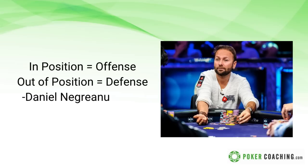All right. I really like the way that Dan Negreanu put this. And he's definitely someone who knows a thing or two about position. Here's him playing at, by the looks of the chips, probably the One Drop, by the looks of the table.